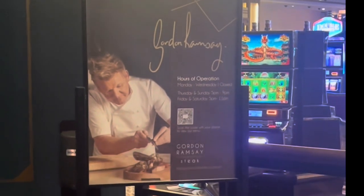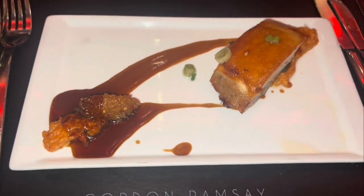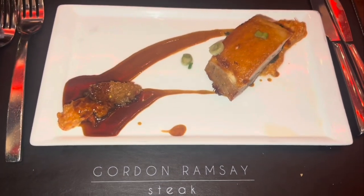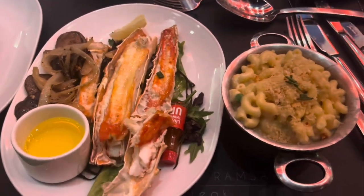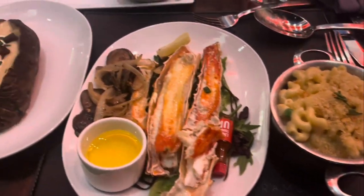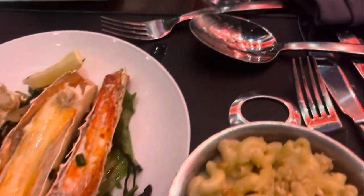On Friday, we went to Gordon Ramsay's. It's a very upscale restaurant. We got pork belly for our appetizers, and then for my main meal, I got crab legs with some mushrooms, some onions, some macaroni and cheese, and I also got a baked potato.